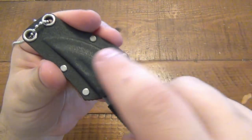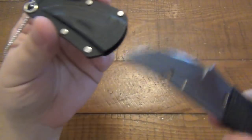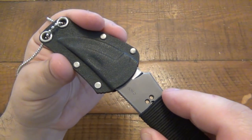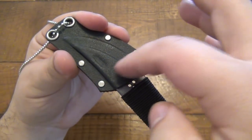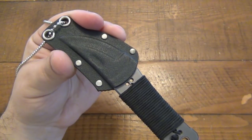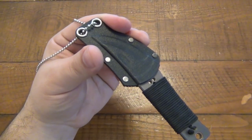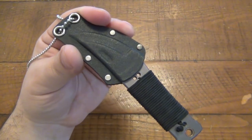The issue here is I believe the only thing that's actually holding this into the sheath is this cutout here, okay? Because that's pushed in on the Kydex. As you slide the knife in, it kind of sets in place. There's no other design feature here that's really holding that in. So although it's secure enough and carrying this every day, I kind of keep checking it because I feel like it's gonna fall out. It hasn't, it's secure enough. I just want it to be more secure.